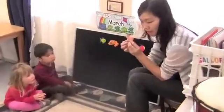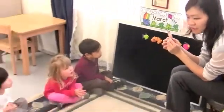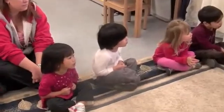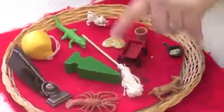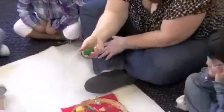From the earliest ages, our students learn to listen carefully. Here, toddlers name objects and isolate the beginning sound. Here, 3- and 4-year-olds play I Spy with sounds. Sound games teach that words are made up out of sounds, which later get associated with the written symbol, the letters.